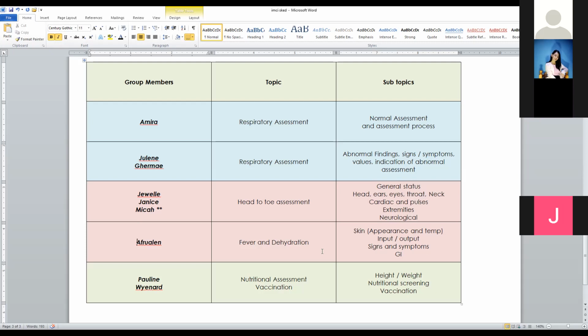Head-to-toe assessment, general status. Okay, kasi yun yung mga tinitig natin sa bata. Okay, especially sa head. Okay, so appropriate pa yung head size. Ear infections we saw already earlier. Okay, so what are the appearance of ear infection? What to assess? Okay, eyes, are the eyes perla? Throat also, tapos neck. Cardiac, extremities. Okay, neurological, especially regarding seizure.